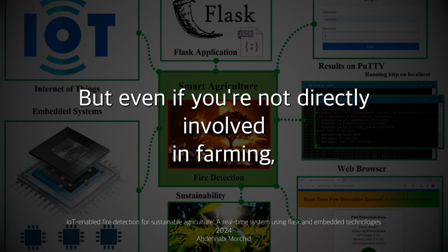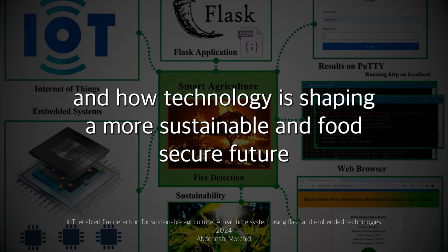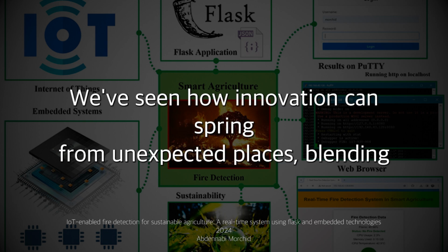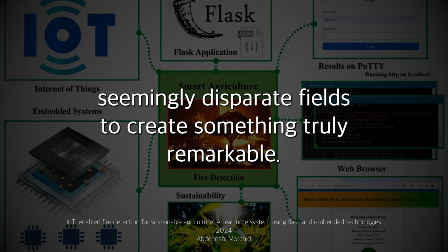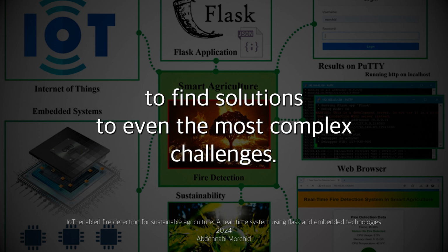But even if you're not directly involved in farming, this deep dive gives you a glimpse into the exciting world of smart agriculture and how technology is shaping a more sustainable and food-secure future for all of us. Absolutely. We've seen how innovation can spring from unexpected places, blending seemingly disparate fields to create something truly remarkable. It's a testament to human ingenuity and our ability to find solutions to even the most complex challenges.